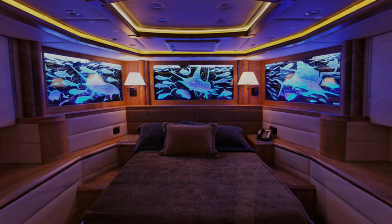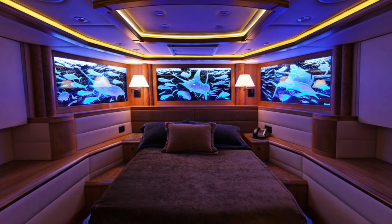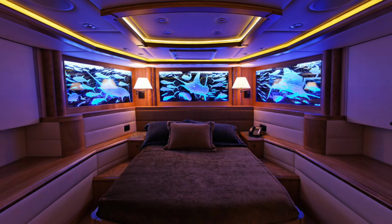We're in the forward guest cabin down below. As you can see, this vessel, while it is a sport fishing boat, is a true yacht in every sense of the word. It just has the added advantage that it can fish anywhere in the world with the best of them. So the VIP cabin has its own bath.